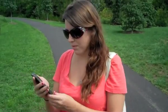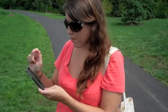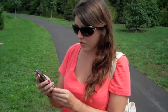And now it's giving us a screen to tell us where we are in relation to the geocache. If you click on the compass application within the app, it'll tell you how many feet you have left to find your cache. So right now we are 404 feet away from meeting the trolls.